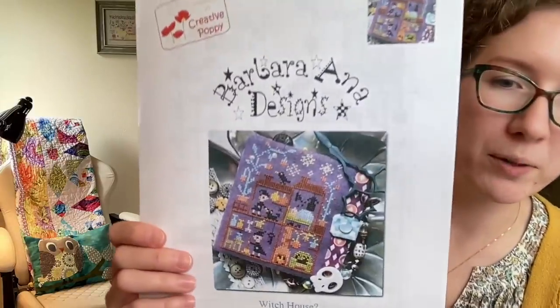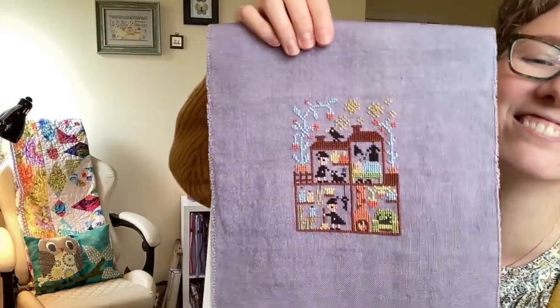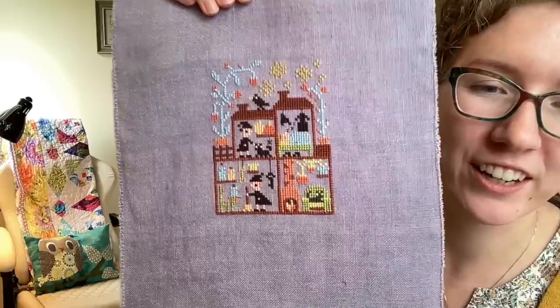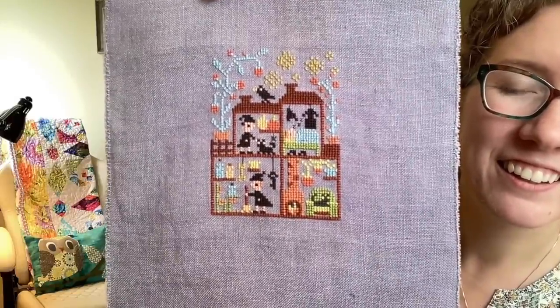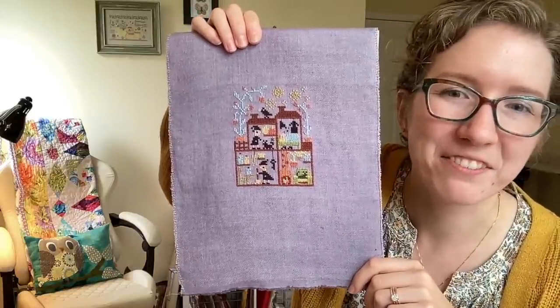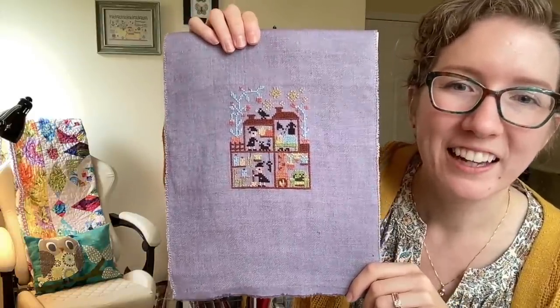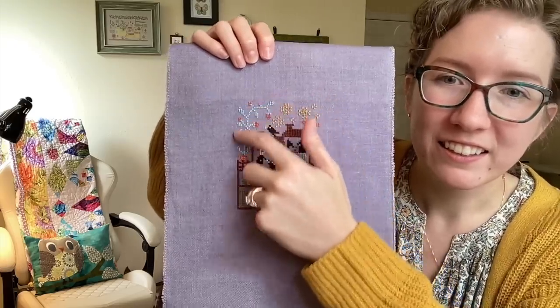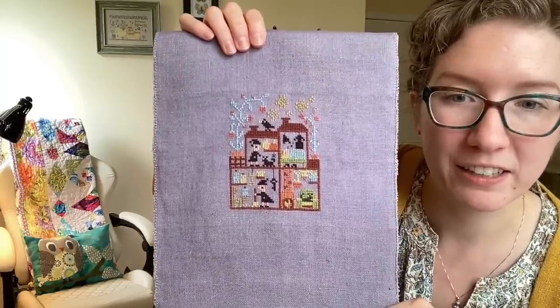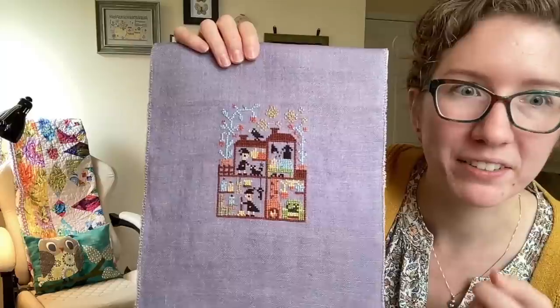Okay, Barbara Anna Designs, Witch House. I imagine she's snoring. Oh my goodness. Her designs are not complicated, but they have so much whimsy and fun to them. I really enjoy Barbara Anna. And she has a very distinct style. Like, this vine feature is repeated through a lot of her designs, and I love it. I love it when designers create a flavor for themselves.